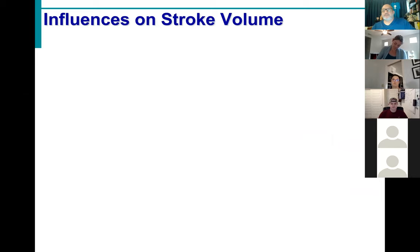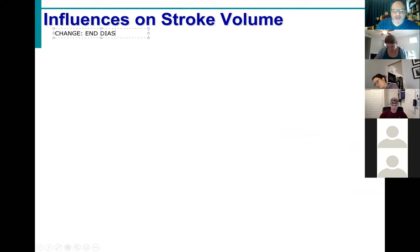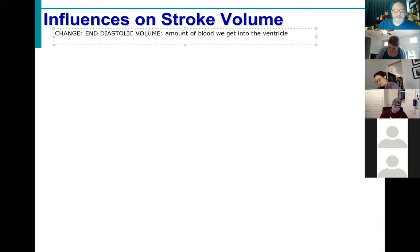So heart rate is pretty simple and straightforward. Let's talk stroke volume. Stroke volume is a little bit trickier. Obviously, to affect stroke volume, we need to be able to change either the end diastolic volume, which, if you think about it, is the amount of blood we get into the ventricle, or we need to be able to change the end systolic volume. And that is the amount of blood we get out of the ventricle.